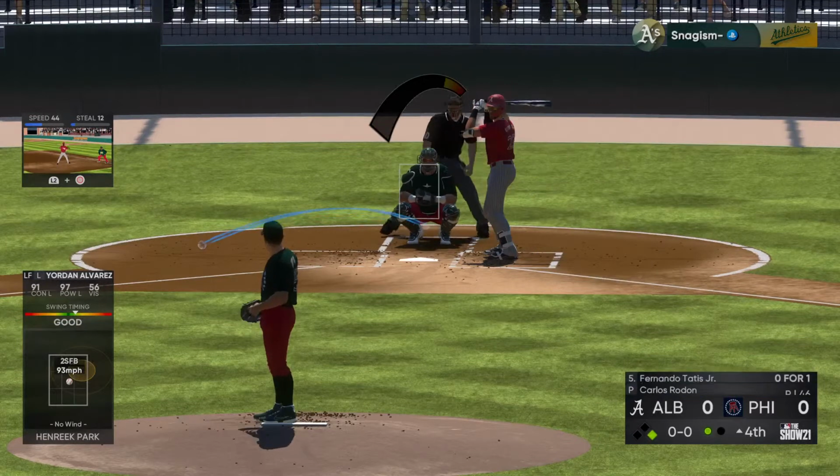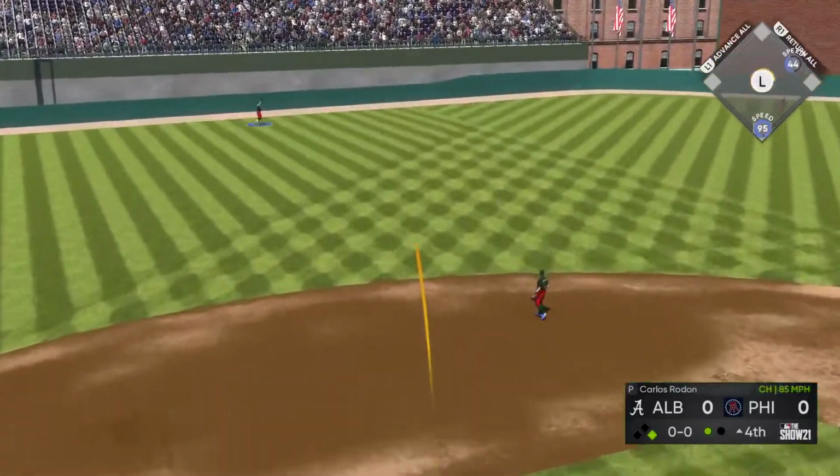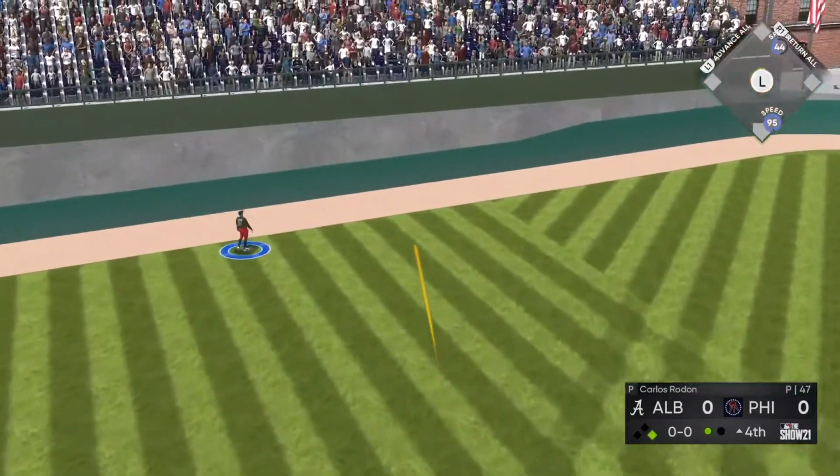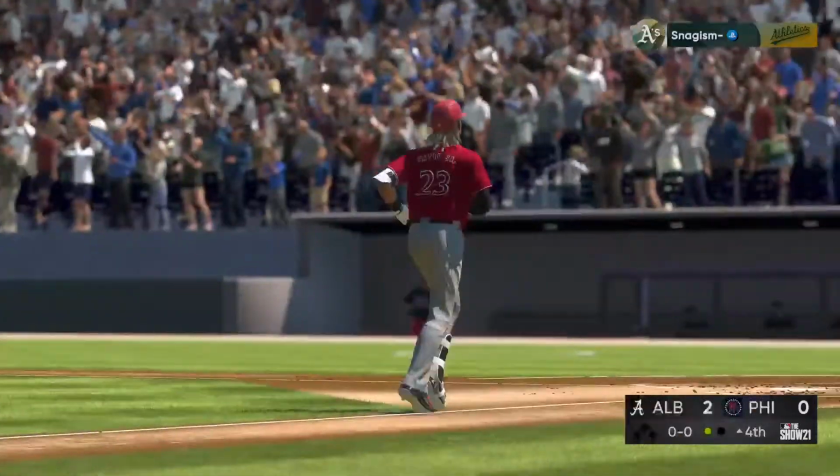Now batting, second baseman, and that'll bring up Fernando Tatis Jr. Goes down to get the off-speed pitch here as this is sent in the air out to left. It's got some carry to it. And that ball is gone. A home run.